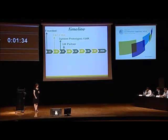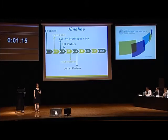We were founded in 2012. We had government funding for R&D through 2013. This year, we did an important project for DEFRA, which allowed us to build our system prototypes. We are currently in talks with a major UK partner. In the next couple of years, we will have partners in the USA and in Asia with the heat pump manufacturers, with the goal of being the number one in 2020.